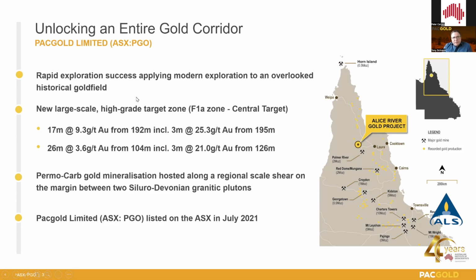How we've achieved our success, for us, we see it as we've applied modern exploration techniques to an overlooked historical goldfield. From our first drill program, we've discovered what we call the F1A zone. Some of our latest results include 17 metres at 9.3, including 3 at 25, and 26 at 3.6, including 3 at 21. These are all new results from this new high-grade target zone that I'll show you through in a moment.